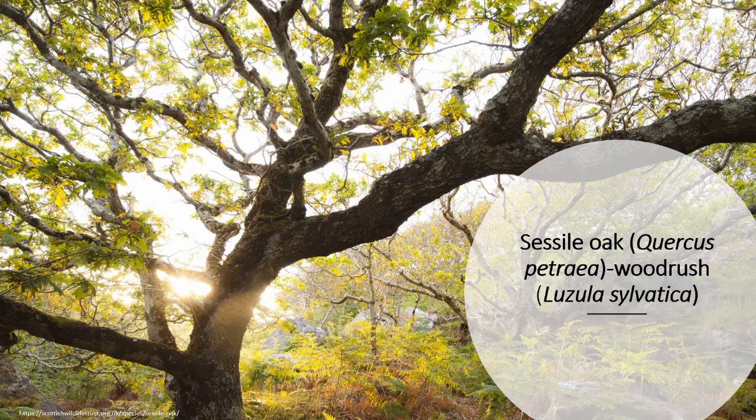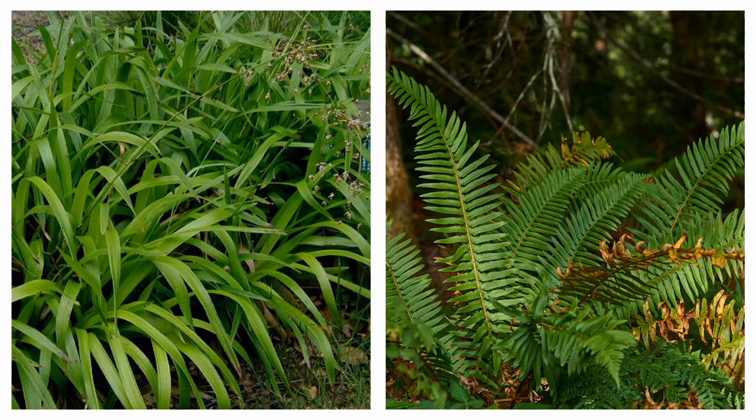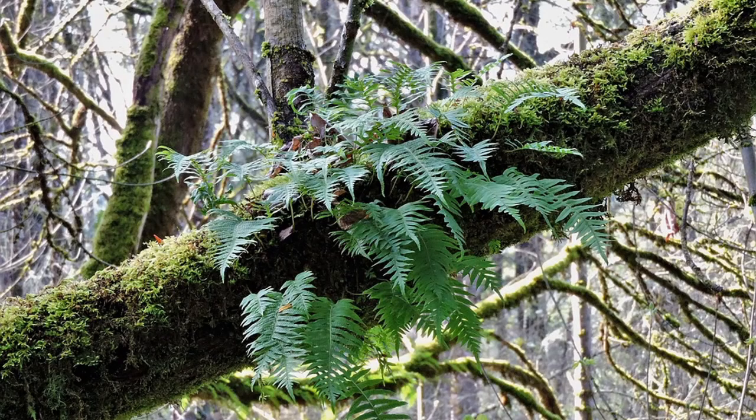First up is sessile oak woodrush woodland. These woodlands are characterized by a dominance of oak, mostly sessile oak, Quercus petraea, but sometimes pedunculate oak, Quercus robur. The herb layer is usually species poor and is often dominated by woodrush, Luzula sylvatica, with abundant ferns. The woodlands are commonest in upland areas with relatively poor but well-drained acidic soil. Where these woodlands occur in the very humid western regions of Ireland, the trees are covered with ferns and mosses and are sometimes referred to as Ireland's rainforests.